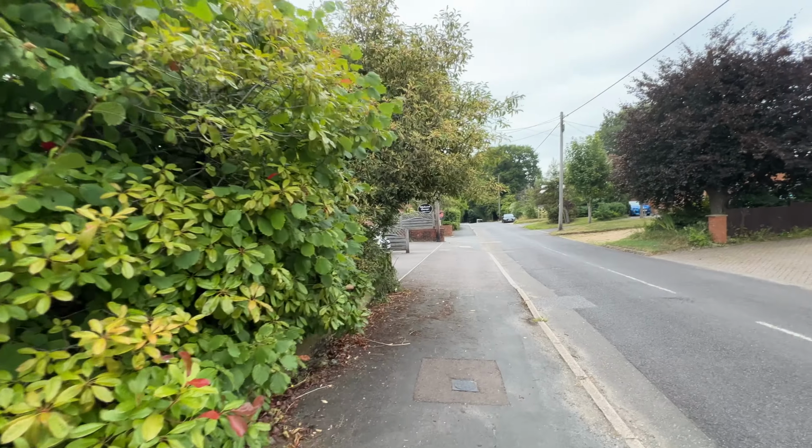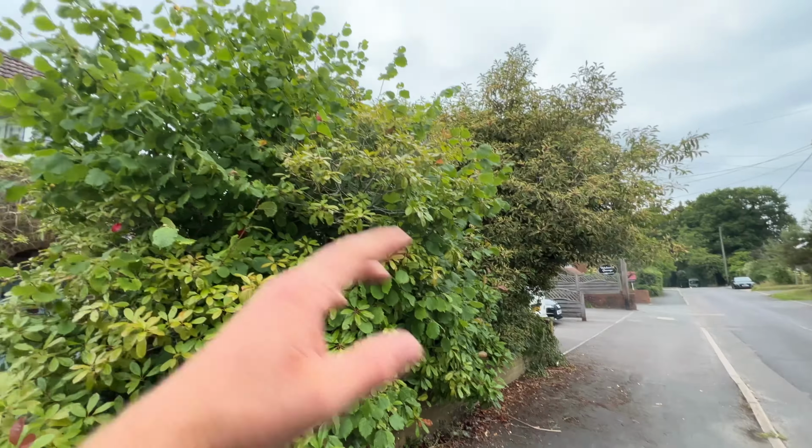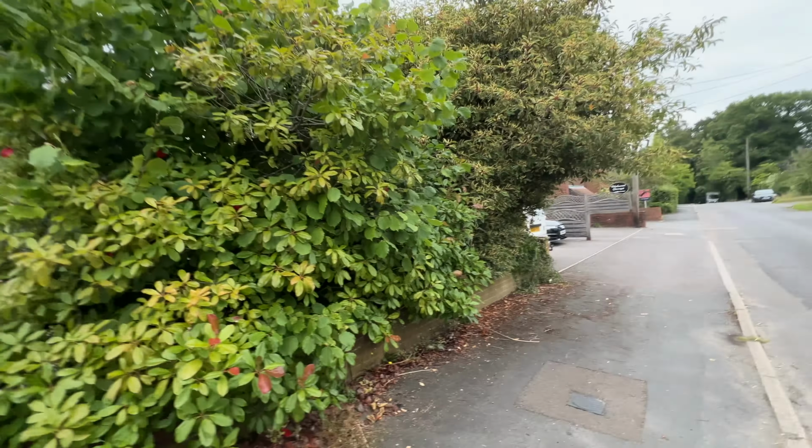Second portion of the day is just cutting back that from the pavement and then tying it up, and we've got a little bit out the back, but I'll show you that after.